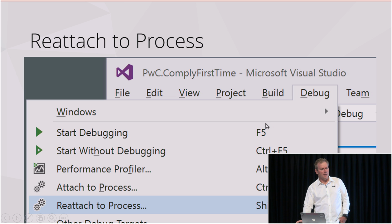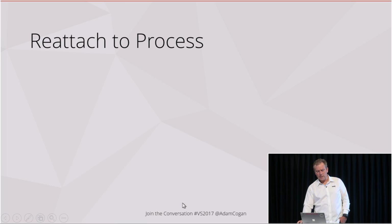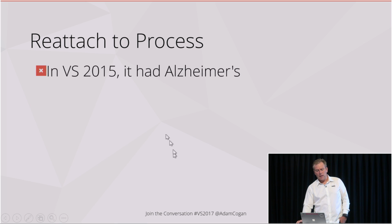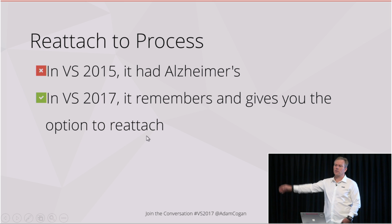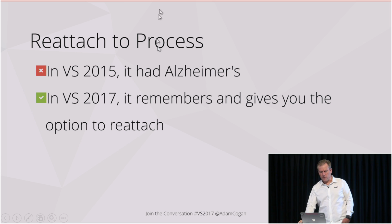So, reattach. Do you remember reattaching? When you reattach to the process, it seems to be kind of forgetful. So you click on reattach and then you have to go through the steps again. In 2015, it had Alzheimer's. In 2017, it remembers and you can just reattach. So that should be good. How many people care about that and give that a gold star? Just a few, so not even a quarter of the room. So they're all right. They shouldn't have done that one.